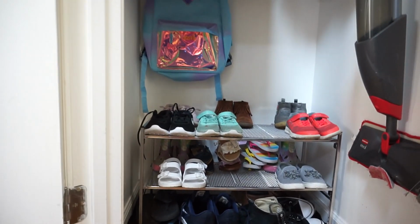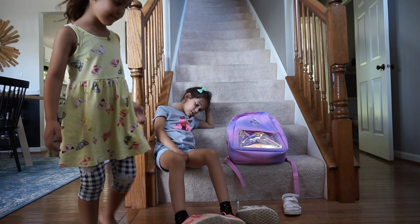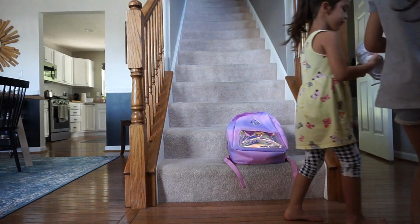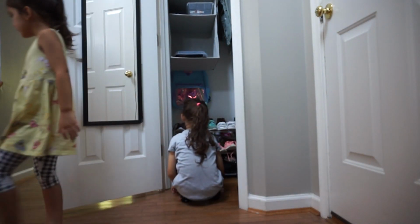Now you'll see Violet's backpack hanging. I have some command hooks on the back wall so the girls can hang their backpacks up when they come home. And if there is something they need to empty out, I do also put it in that 3-tiered hanging organizer in that big open spot.